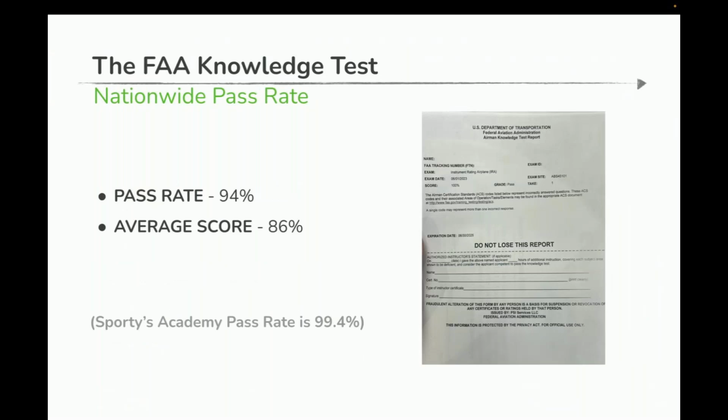But the good news here on the statistics, the average pass rate across the country is 94%. These numbers just came out for the year 2024, so pretty recent. Average score among pilots is 86% across the country. But I'll point out here a stat I put there, and I mentioned here that we have the Sporty's Academy Flight School, have hundreds of students that graduate here every year, various phases, private, instrument, commercial. But our pass rate on the knowledge test, and all the students use our Sporty's online ground schools through the pilot training system. All the students combined, our average pass rate on knowledge tests is 99.4%. So it goes to show when you use a trusted system, a thorough system, you're all but guaranteed to pass a knowledge test without even sweat in the process.